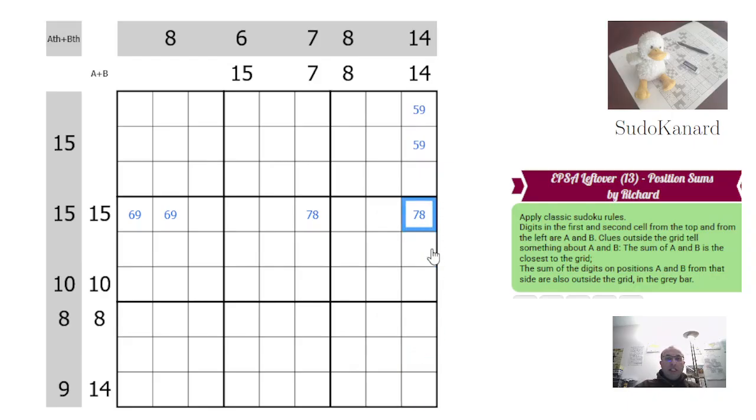So in both cases, this is never an 8. So if this is 6 and 9, then this is 7, and this is 8. But there's the option where 7 and 8 are here, and 6 and 9 are there, and I'm not sure how to disambiguate that. And when I say I'm not sure, I have absolutely no idea at this point.